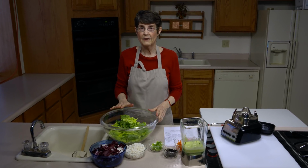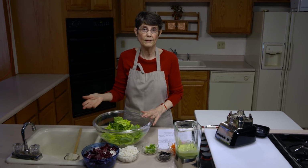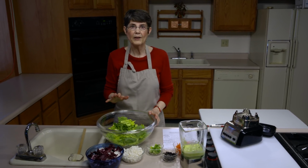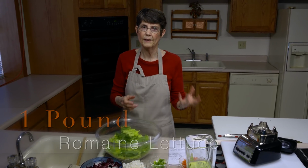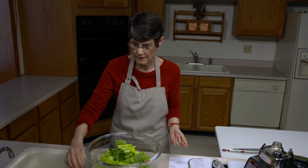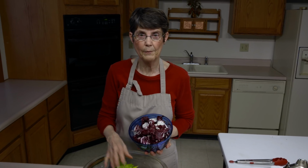This salad serves 6. They're going to be big servings, so if you choose smaller servings, you may want to plan on it serving 10 or even 12 if they're quite a bit smaller salads. So I've got about 1 pound of romaine lettuce. I want a sturdy lettuce for this because it's a little bit of a thicker, heavier dressing, so I want something that's going to be able to hold up to it. It's also got a lot of flavor in that dressing, so I need some greens that are going to contribute their own flavor too. So the romaine is going to hold up and do nicely.